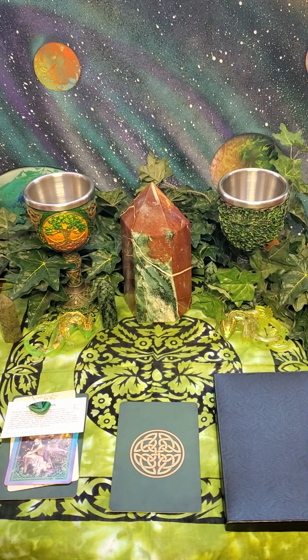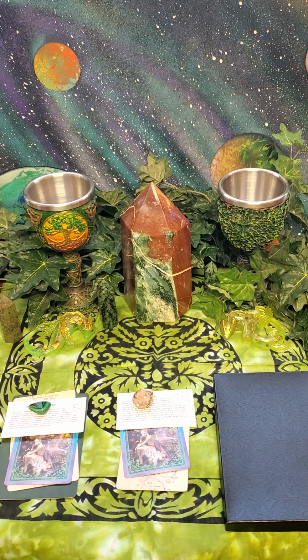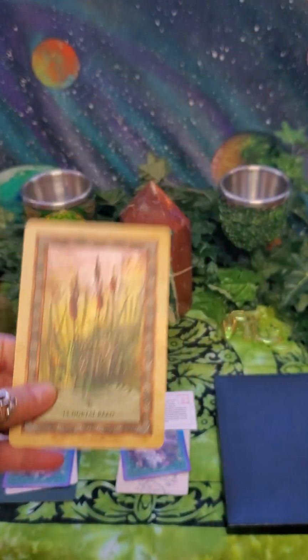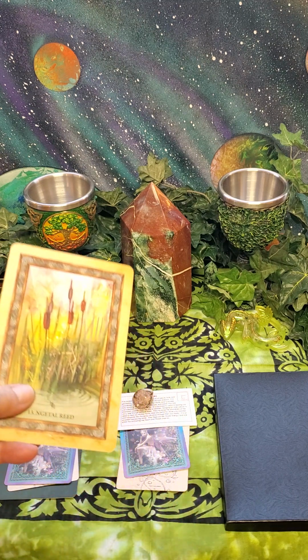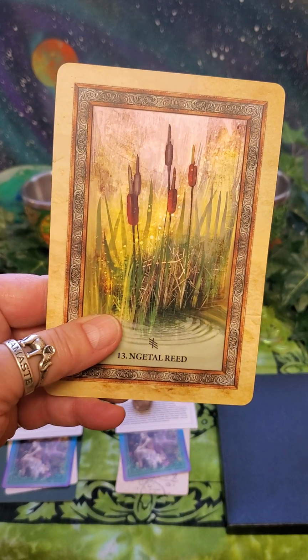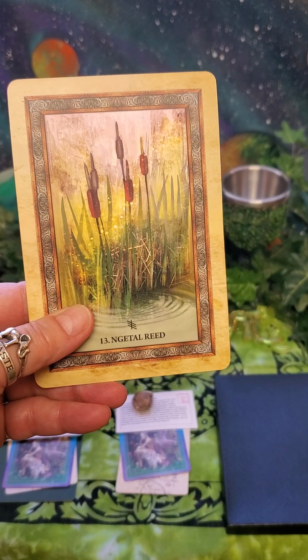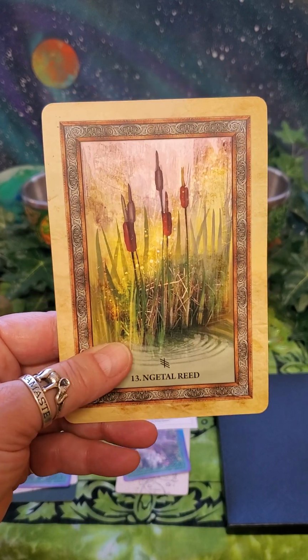All right. Let's see what the trees have to say. From the Celtic Tree Oracle, we have the Ingetal Reed. Ooh, it looks like a cattail. This is card number 13. Let's see what the book says about card number 13. When you get the Ingetal Reed in a reading, it is time to focus on a desired outcome and take action.